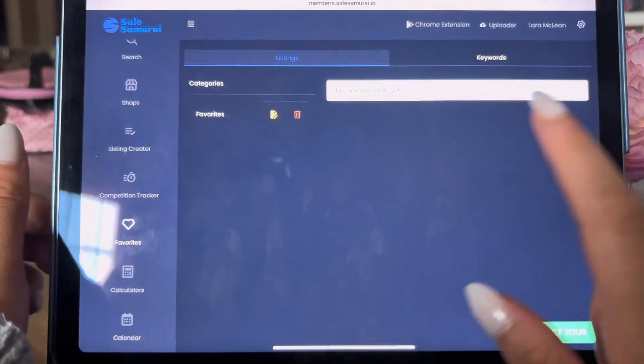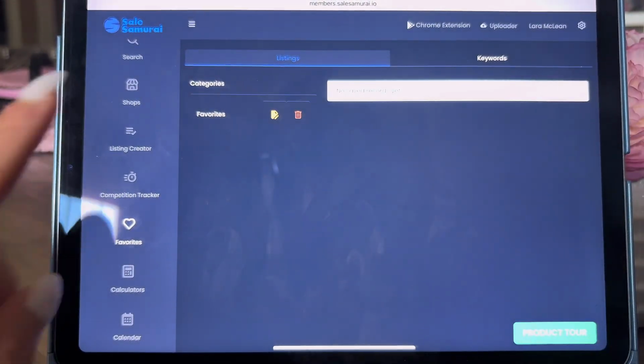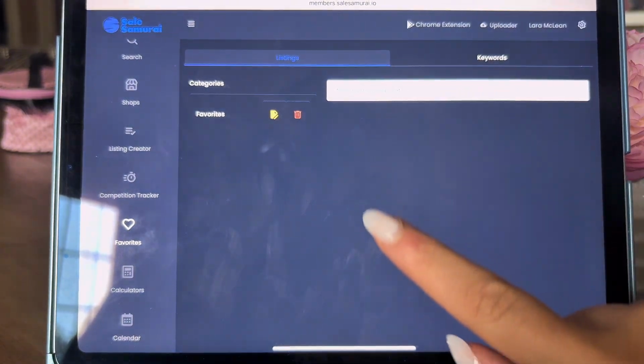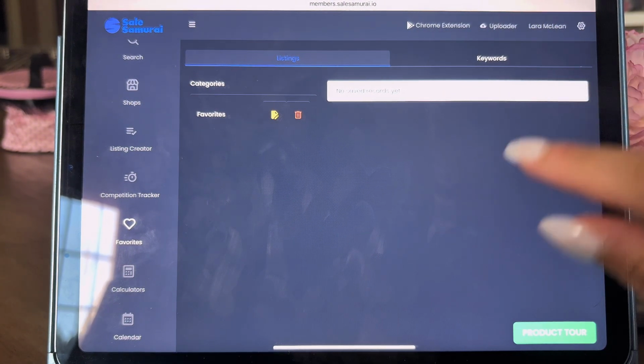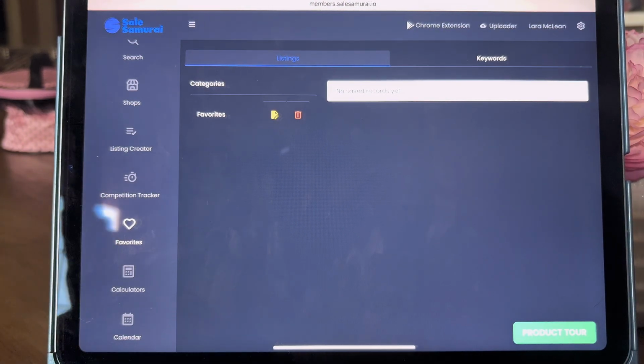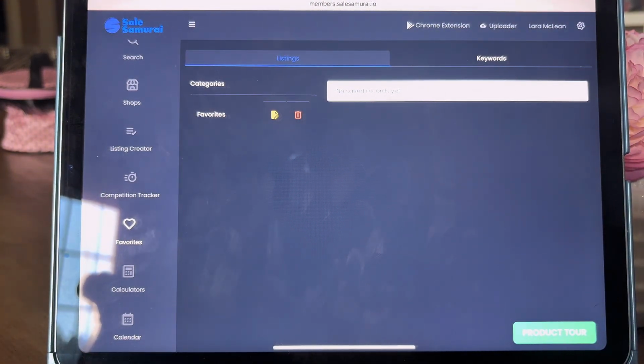In this section, you can actually favorite keywords and listings, and then you can keep track of them here so that if you're creating another product in the future, you can make actually a lot more money by having it saved, and then you don't have to worry about doing all this research later. This is another great tool.